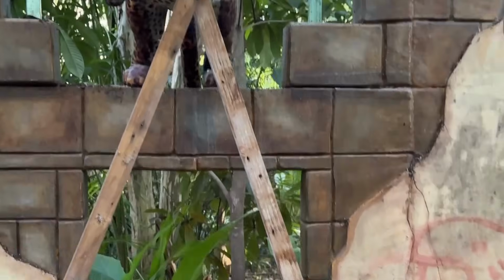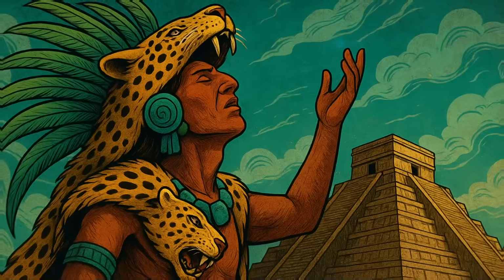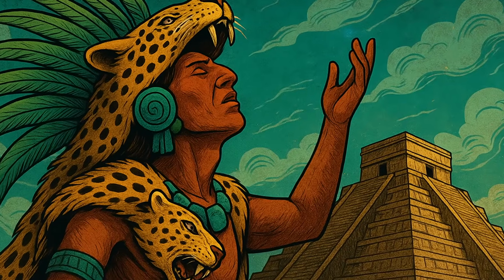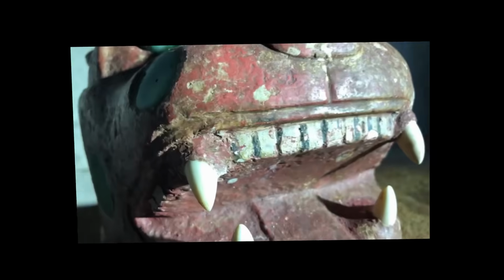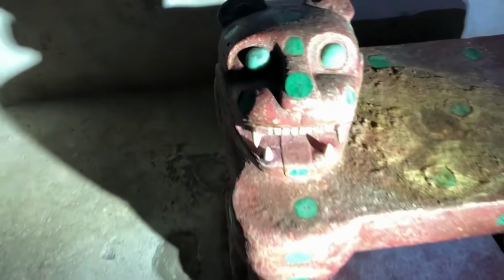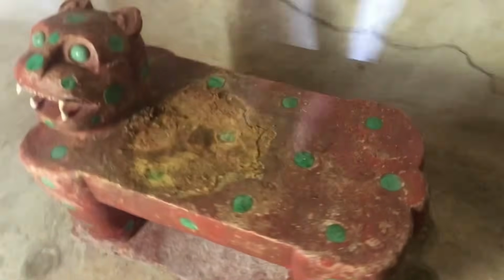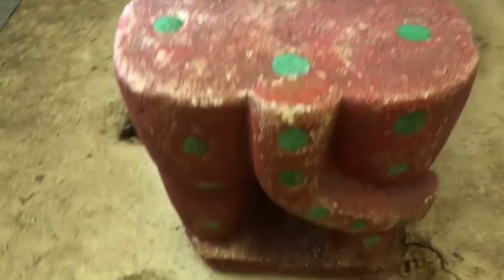The spots mirror the stars. Its eyes saw beyond. Maya kings wore jaguar skin to claim their divine right. To sit on a jaguar throne was to ascend, not in power, but in spirit. And the red wasn't decoration. It was sacred. It meant blood, vitality, sacrifice.